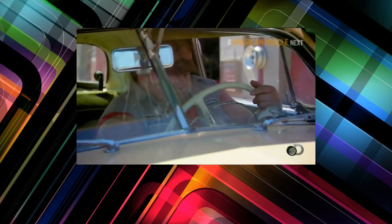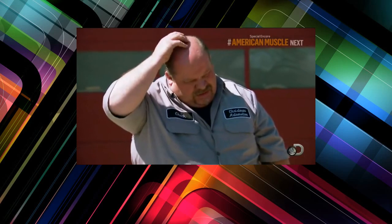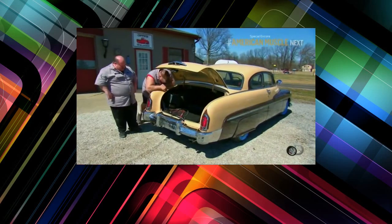Bob really wanted these flamethrowers, but we still got to get this car painted, which is going to take a few days on its own, so we don't have any time for setbacks. God, man.